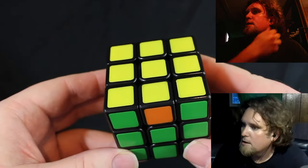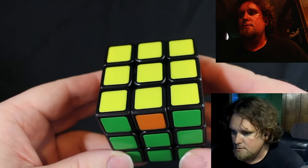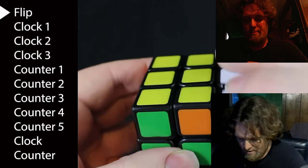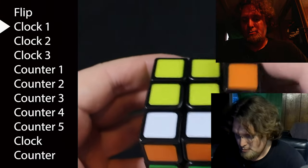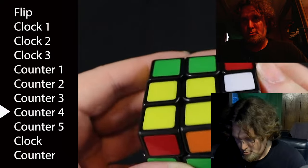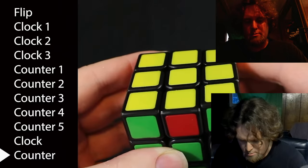Now, just so you know, the reason for these numbered moves, like clock one, clock two, counter one, counter two, is because I was losing track of which one I was on in a row, and so many clocks in a row. Okay. This is going to be awkward as hell. Flip. Flip. Clock one, clock two, clock three. Counter one, counter two, counter three, counter four, counter five, clock, counter.